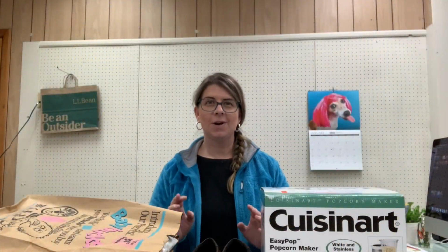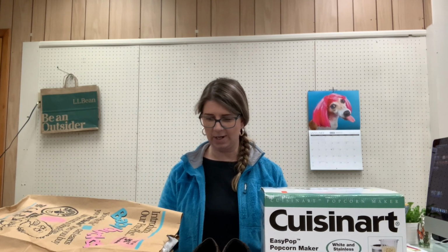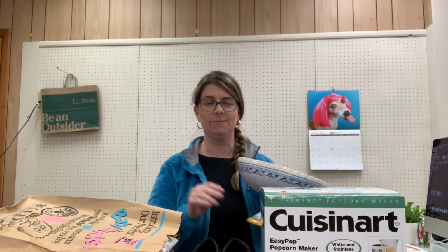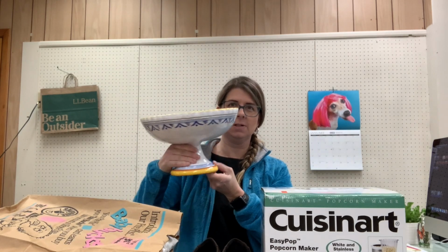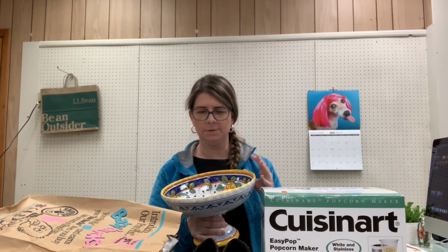Alrighty guys, so I'm gonna show you the haul. Not super huge, but this is what I got. At the first thrift stop where I didn't end up filming, I picked this up. This is Casafina, made in Italy. It is like a pedestal bowl. This pattern seems kind of rare.